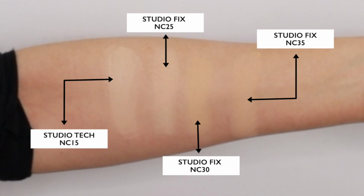And then we have the MAC Studio Fix Powder in NC25 that I like to use under my eyes. That's a beautiful color. And then NC30 is my favorite out of all of the powder colors on my skin tone. It has the most yellow undertone. And then you have NC35, which is more of like a beige undertone.